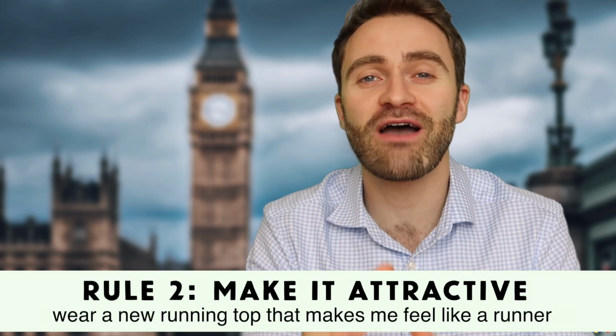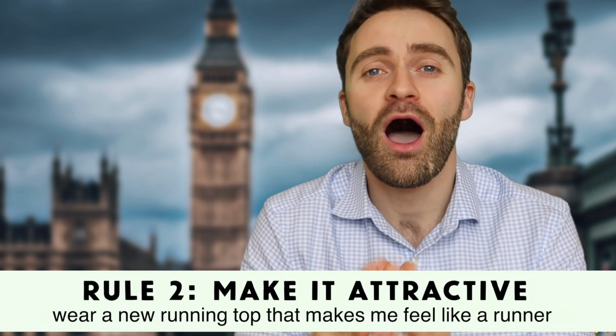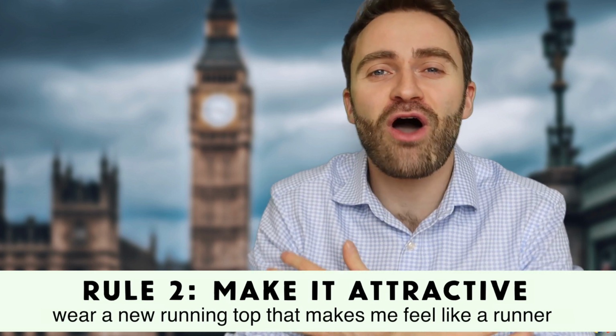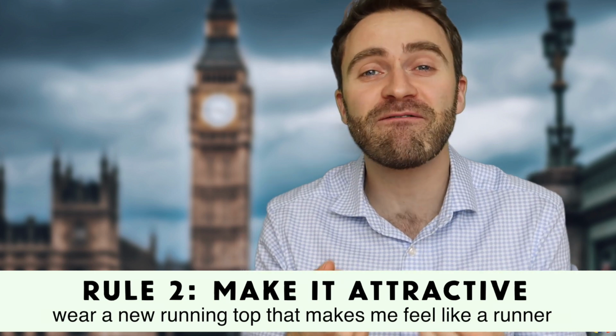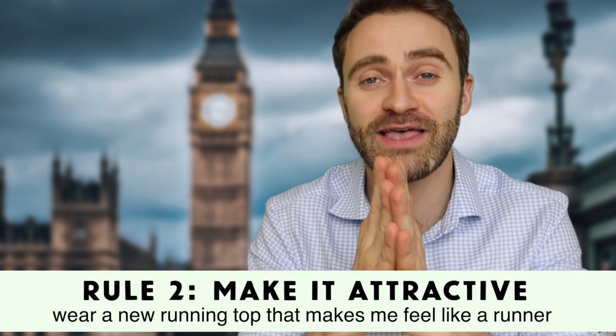The second thing is that you have to make it attractive. You have to want to do this habit. So, I bought myself a nice top to run in. Something that I really enjoyed putting on. It made me feel good and it made me want to go out running. Okay, so that's the attractive part.